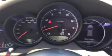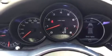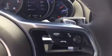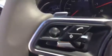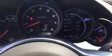And then up front, you have your 5 clusters here. It's very similar to the 911. And with the new steering wheel, you have the multi-function steering wheel. So you have your back button, your button to hang up the phone, and then your roller here to scroll through your TFT display, which I'll show you in a second. And then on this side, you have your volume control. You have the button to answer the phone, as well as a multi-function button, which you can program for quite a few things.